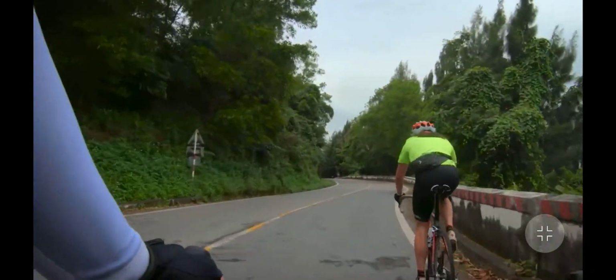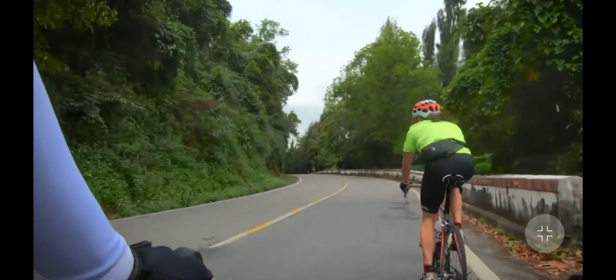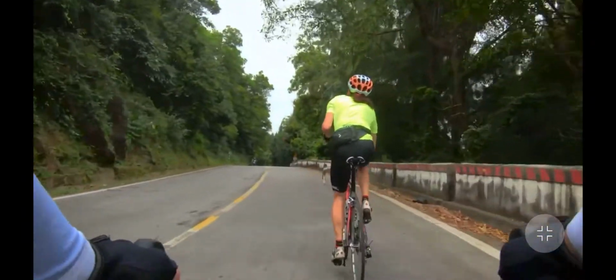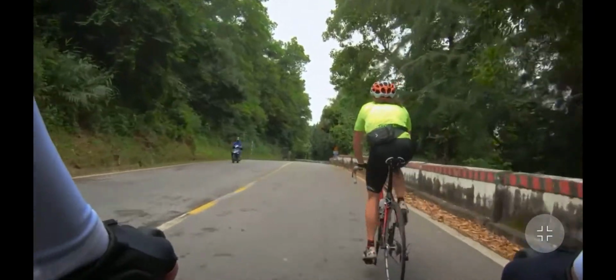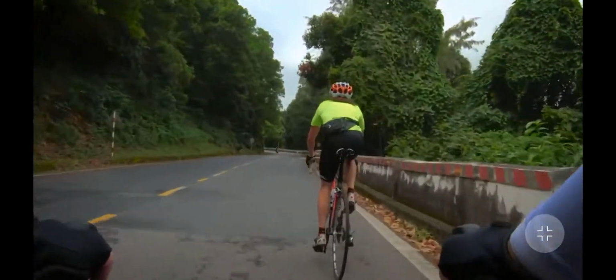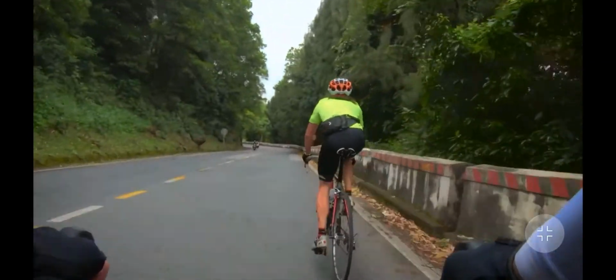Woo. Nice work. Nice work. We're over halfway done now. Keep that cadence around 60 here. Spin lightly. RPE of 2 to 3.